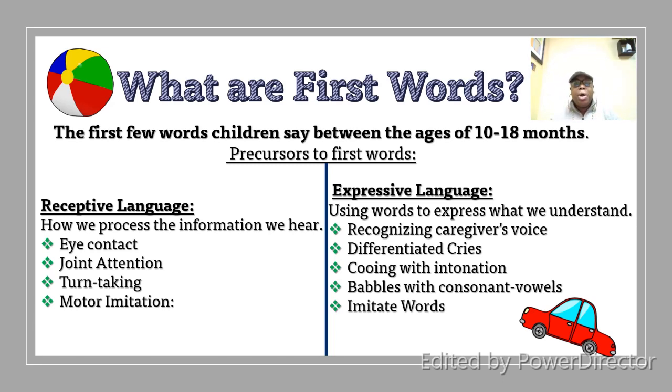All right, and so some of the things that lead to the use of first words for expressive language is them recognizing their caregiver's voice. This is important because these are the people that they are going to be able to learn words from and pick up words from. So they need to be able to recognize the voice of the persons or the people who are caring for them on a regular basis.